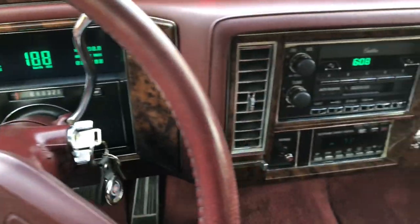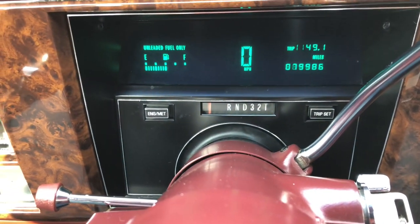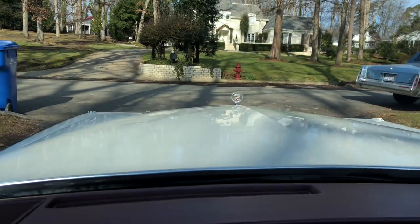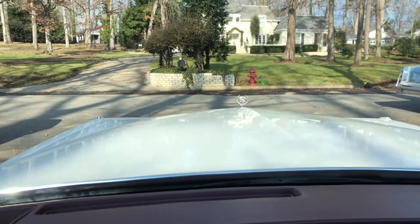Well, let's take it for a ride. She fires to life nicely. Again, that's the current mileage. It'll obviously go up even here while we're in it. But classic view. Let's see if we can keep steady here.